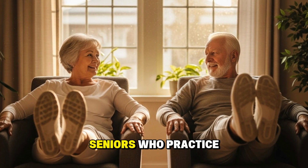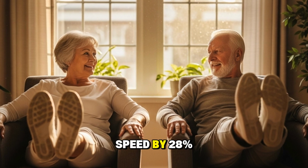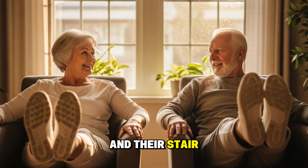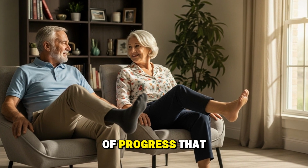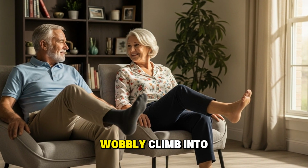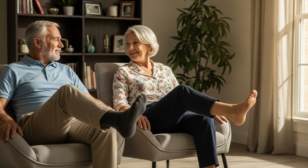Research shows that seniors who practice this exercise improved their walking speed by 28% and their stair climbing ability by 45%. That's the kind of progress that turns a tiring, wobbly climb into a confident, steady stride. Here's how you do it.